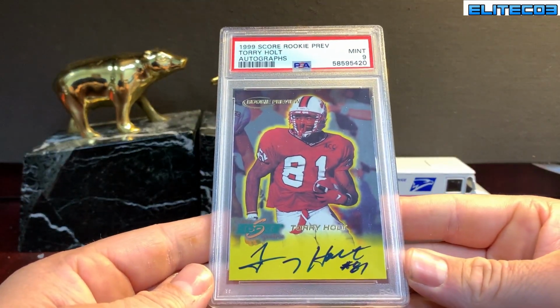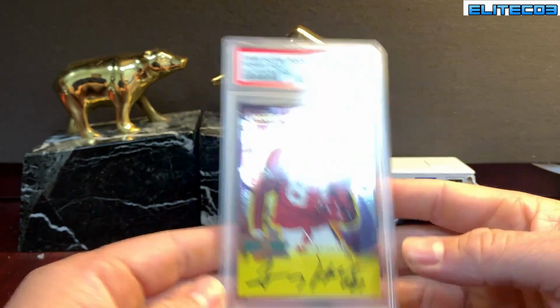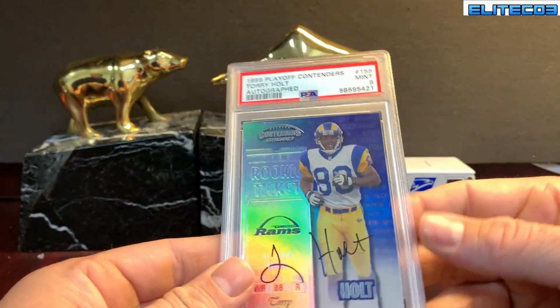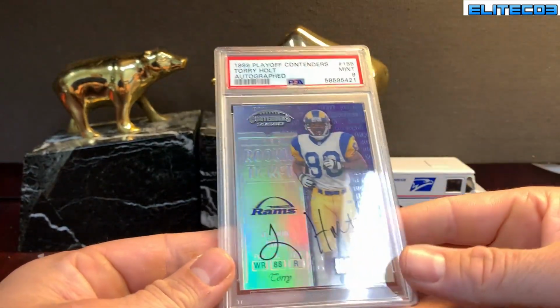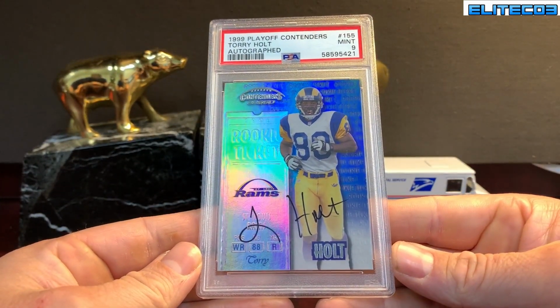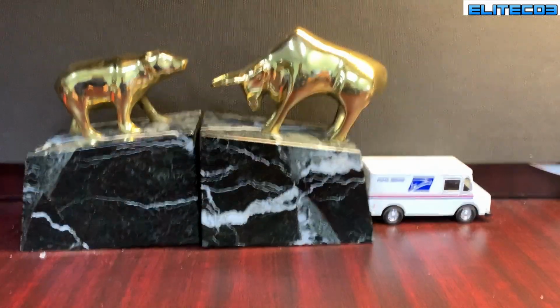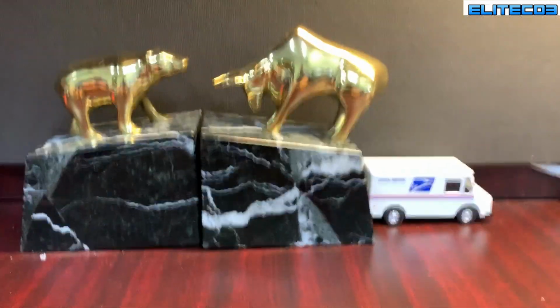Rookie preview autograph from Score 99. That's Torry Holt. And another SGC Holt. 9 is actually pretty good on this set. There's warping and weird surface issues that come about with this set. So 2 Holts and 9 quality. I think he's another Canton call type of guy, so we'll see what the future holds. There's no guarantee, I guess.